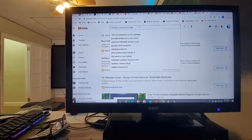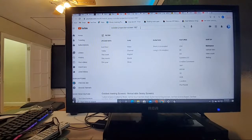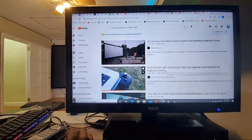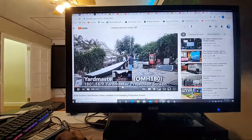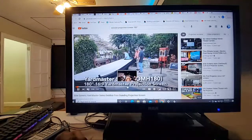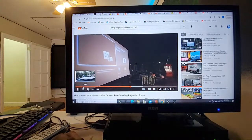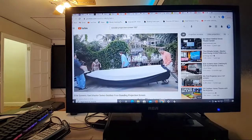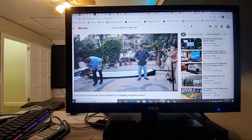I'm going to do my last one here. I think I just bumped my keyboard. There we go. So this is the Yardmaster by Elite Screens. I want to see how the screen reacts. That's the setup for the screen. Of course, it's dark outside. This is not to put them down, but this is going to be our competition this summer. Well, no, it's not going to be competition. I'm sorry, I'm not bragging here, but come on, it's just not going to be competition.